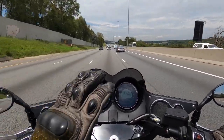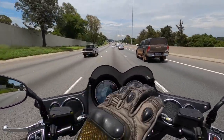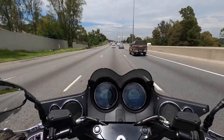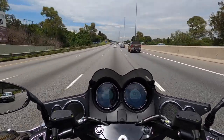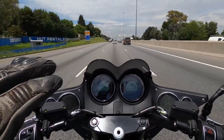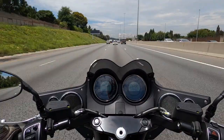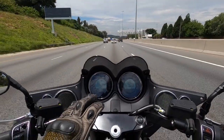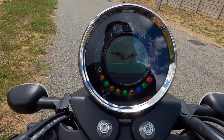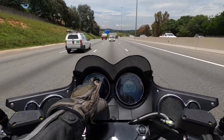But when looking at this dash, again, I must say I would not have preferred a rectangular TFT full color display like most modern bikes have today, or touch screens. This is perfect. It's old school with a bit of modern in it, retro. If you remember, the Audace only has one clock in the center. This has two clocks. Here you see your speedo.